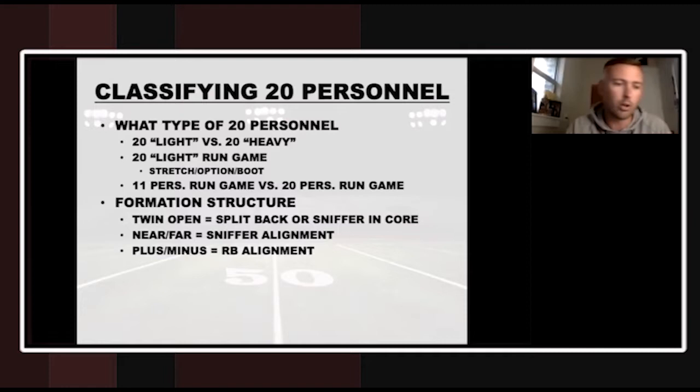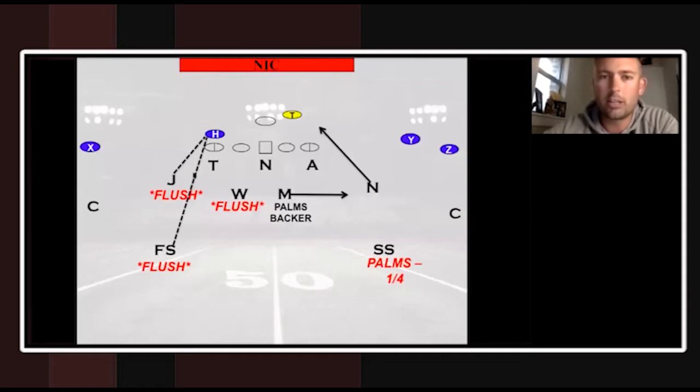Okay, here's a scenario, just talking about the structure. We would classify this as twin open, far plus. Far with the H, plus with the back. So now you're thinking, all right, here could come stretch. Here could come some type of RPO, especially with the back to the twin side. So you have to think about what you're getting from where the T and the H are in the backfield.